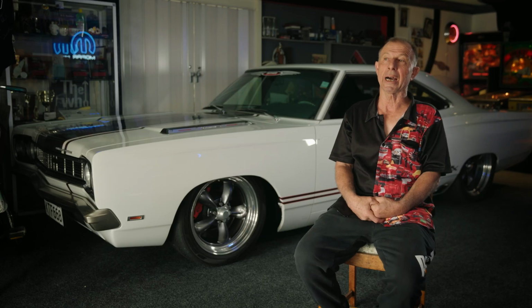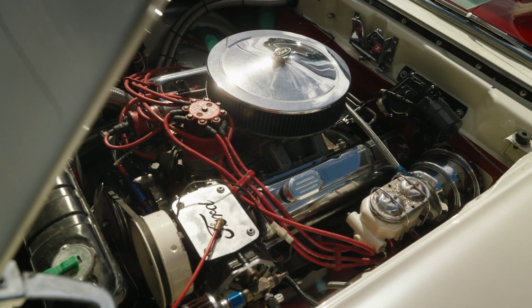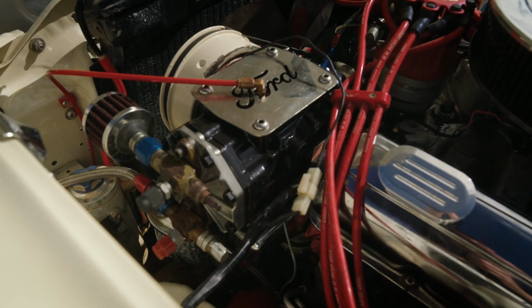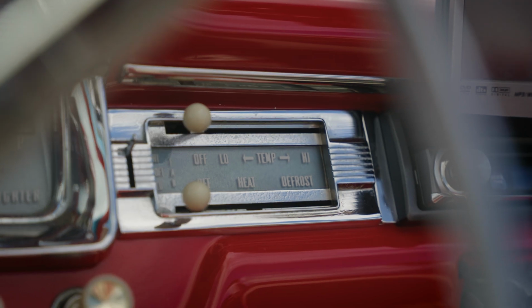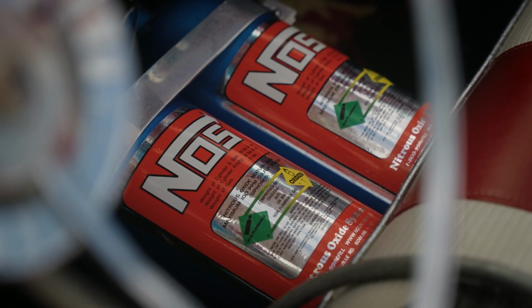The engine in the car is an FE390 big block, which is a full rebuild. It's got a head job, a minor cam adjustment, cam grind, and the big carburetor, electronic ignition. Behind that is sitting a C6. So I modernized the transmission, and it's got the original 9-inch in it.